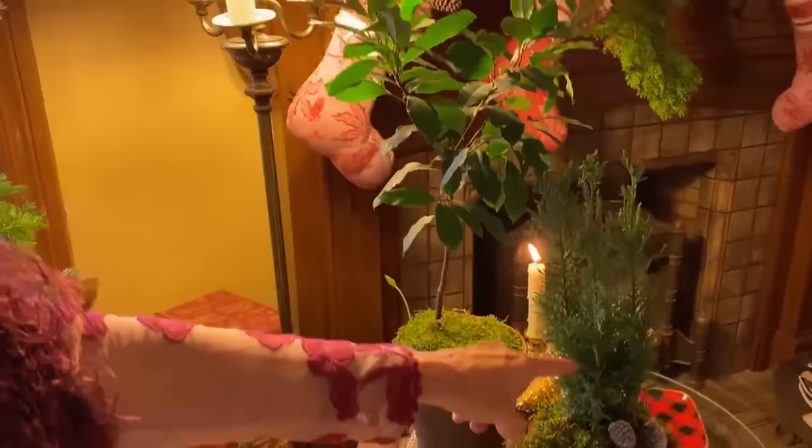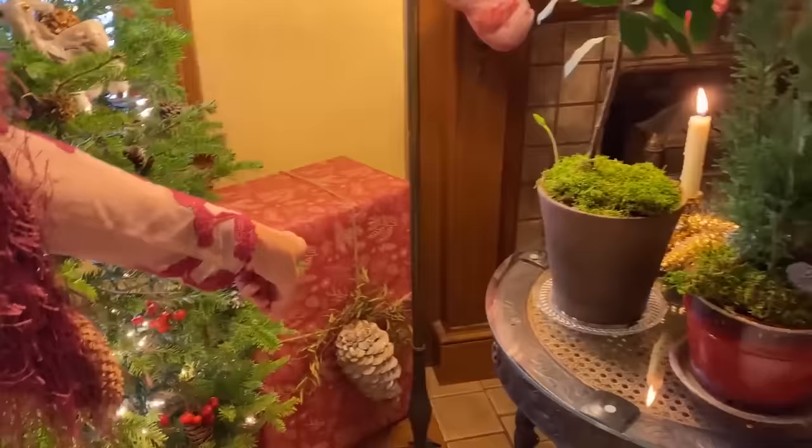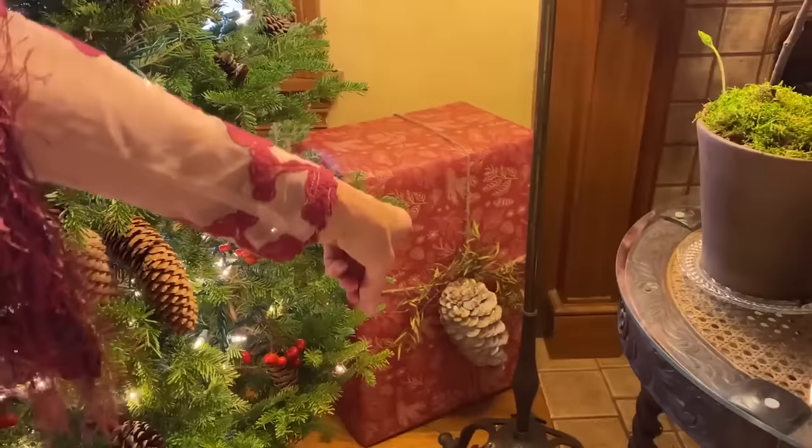And then in keeping with the packages being part of the decor, you can see how I've got another giant pine cone on there with some more of that eucalyptus foliage. So also, let me point out to you my dining room that's not yet decorated.